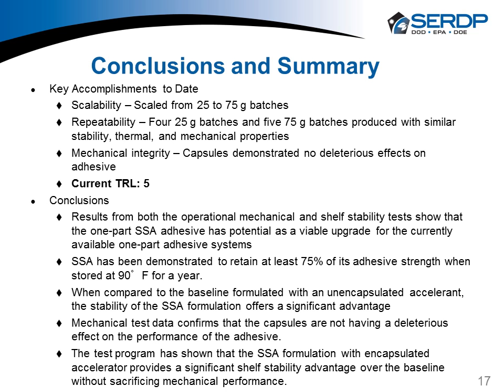Repeatability: we were able to get good repeatability at the small scale, but we really wanted to focus our repeatability analysis at the larger scale, the 75 gram batches, because that's where some consistency issues have been found in previous efforts. We were able to produce our first 5 75 gram batches extremely consistently, with good stability, thermal properties, and mechanical properties.